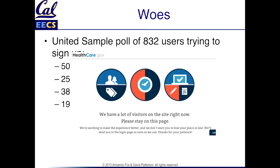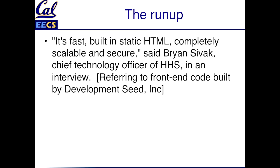And ironically, a year or so before it went live, the CTO of Health and Human Services had been talking about code that was written for the front end, which, by the way, actually worked pretty well. It's fast, it's built mostly in HTML, it's scalable because the browser does more of the work, it's secure, and by and large, a lot of these statements are true. However, that part of the code was done by 3 guys in a garage, quite literally. It was a small startup called Development Seed, and the only reason that they were able to get the contract is that they technically were the subcontractor of a company that was really in position to get the contract, but more about that later.